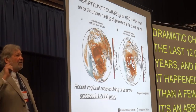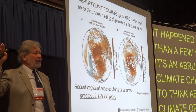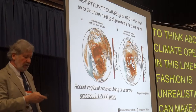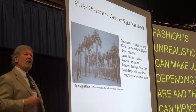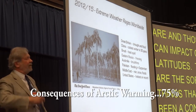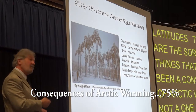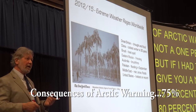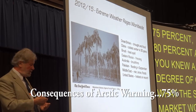So to think about the climate operating in this linear fashion is unrealistic. It can make jumps depending on where you are, and those jumps can impact other latitudes. These are the sorts of things that have been a consequence of Arctic warming. Not 100%, but if I had to give you a number, 75%, 80%. And if you knew to a large degree of certainty what the stock market would do within 75 to 80%, I'd be pretty happy.